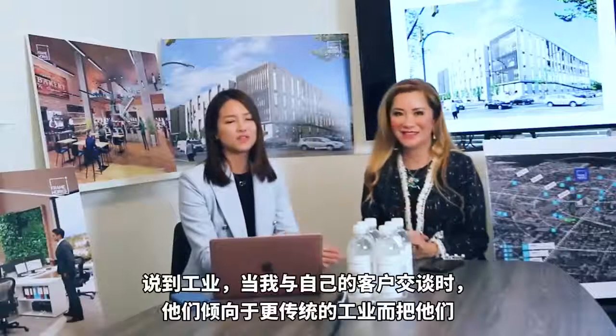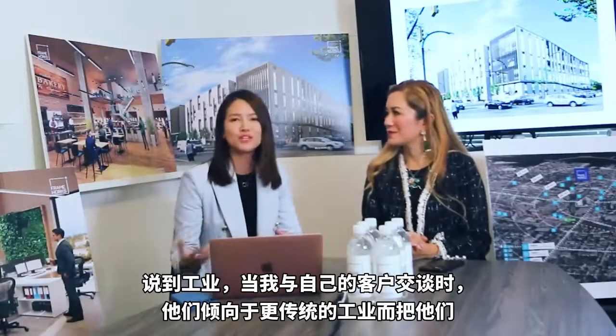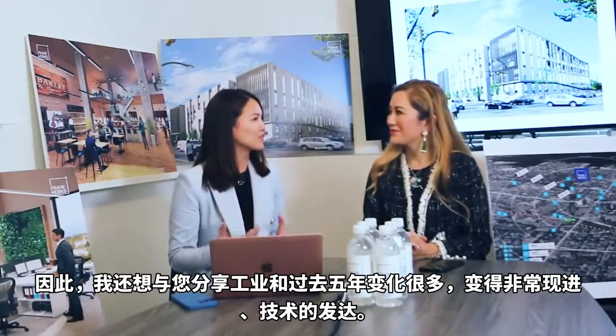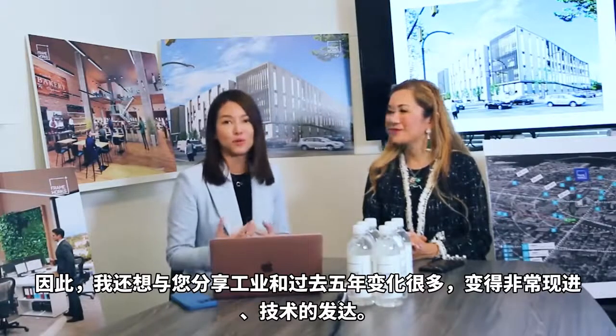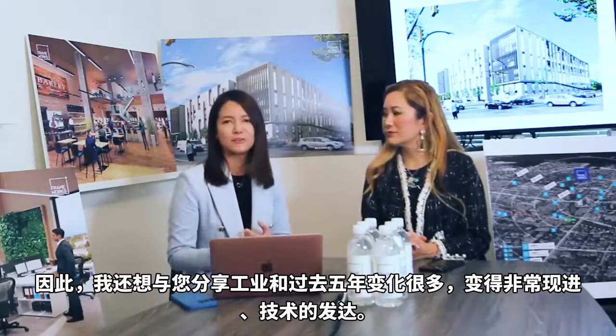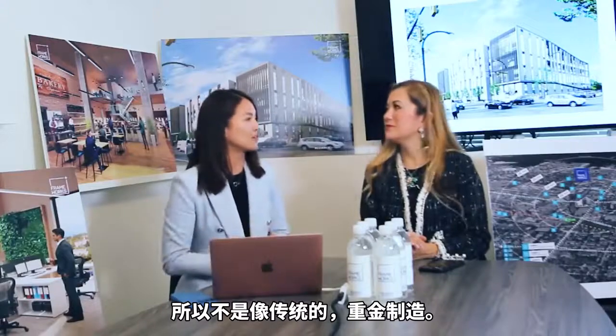And speaking of industrial, I think when I talk to my own clients, they tend to associate industrial with the more traditional type of industrial. And so I would like to also share with Melissa that industrial in the past 5 years has transformed. It's becoming very modern, very technology based. So it's not the traditional type where it's heavy manufacturing.